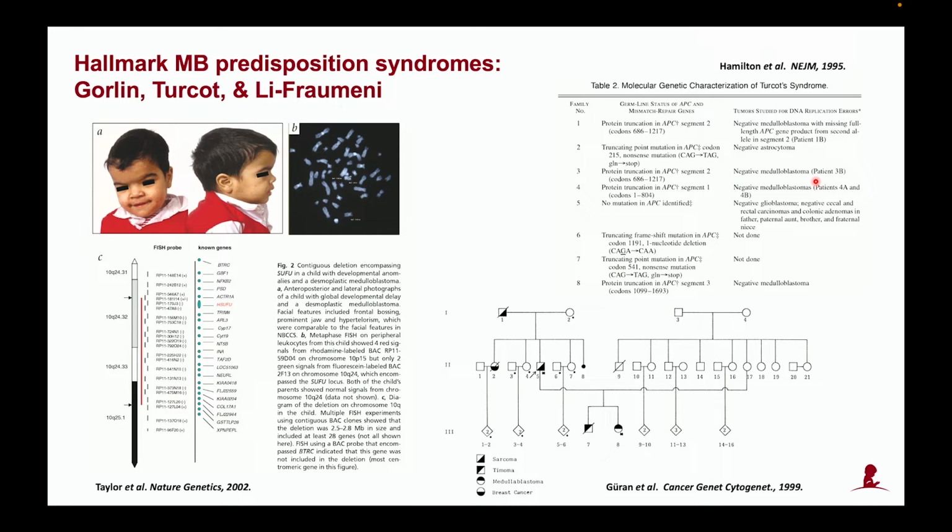In terms of predisposition, there are a handful of familial tumor syndromes that are well documented to put children and families at risk of developing medulloblastoma. I won't belabor the details of those. Those include Gorlin syndrome, driven by aberrant hedgehog signaling through inactivation of PATCH, SUFU, Turcot syndrome, which is explained by APC truncating mutations in the germline, giving rise to Wnt medulloblastoma, and then the Li-Fraumeni families, where we have germline P53, which puts children and teenagers and everyone at risk of developing a spectrum of different cancers, including medulloblastoma.